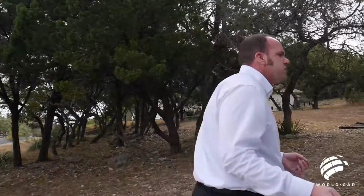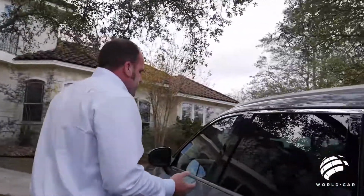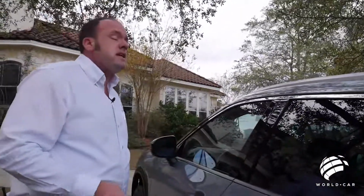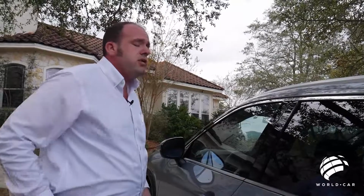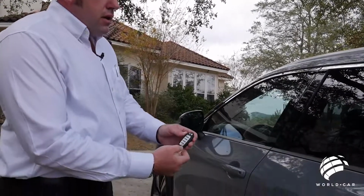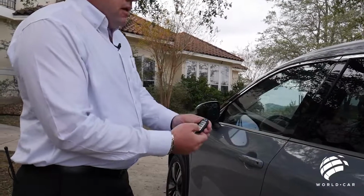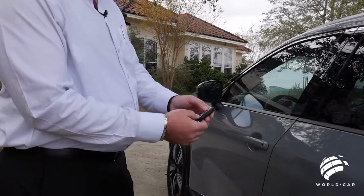Now, if we come over this direction, you'll see on the driver's side, it looks a lot like the passenger side. You also have your Nissan Intelligent Key, which gives you the remote keyless entry, like on this one. Your lock, unlock, your button to open up your rear tailgate. So that's the fourth one. Panic button, and then also an engine start.